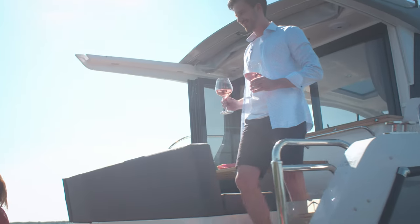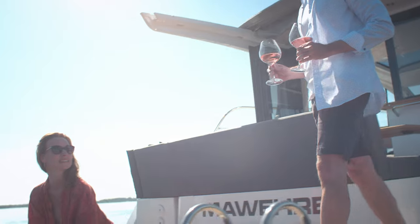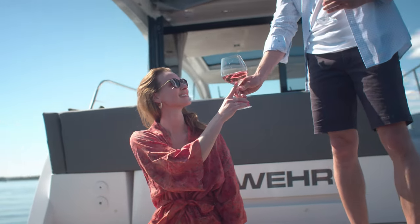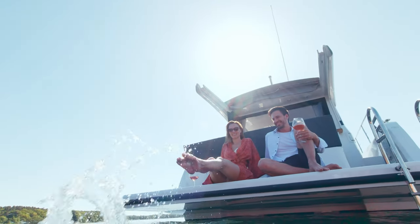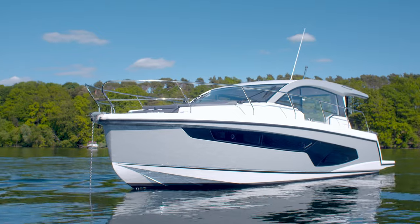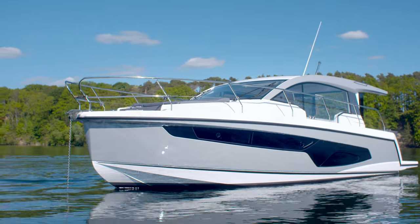You'll soon be seeing the world in a different way, the Sealine way. Choose the layout and styling that suits you, so when you sit down to relax, you are surrounded by the colors, fabrics, and features that you want. Make the new Sealine C335 uniquely yours.